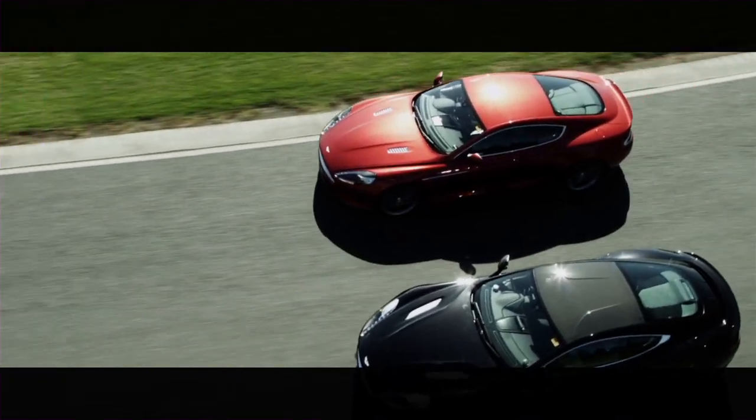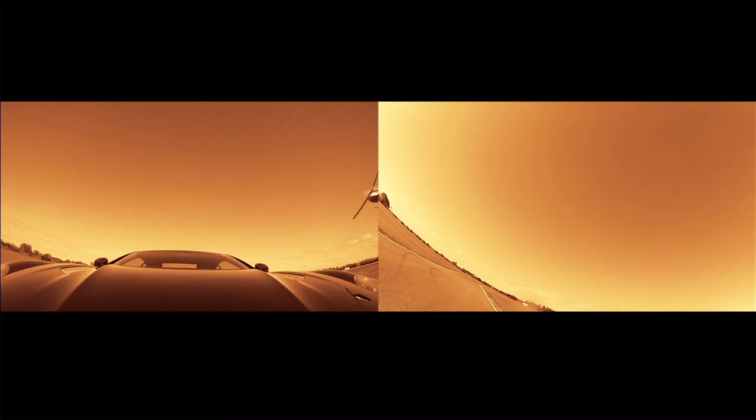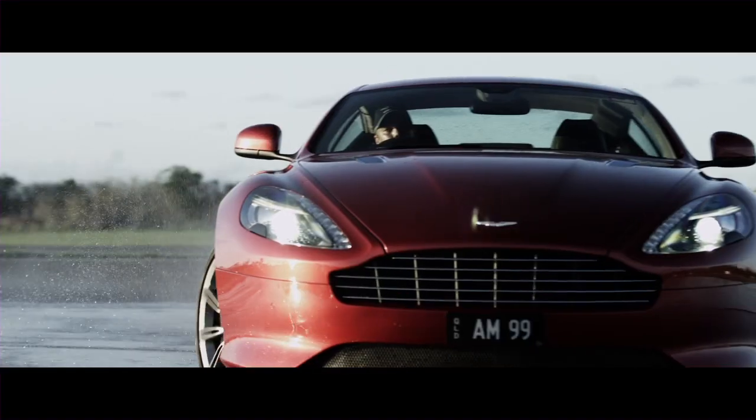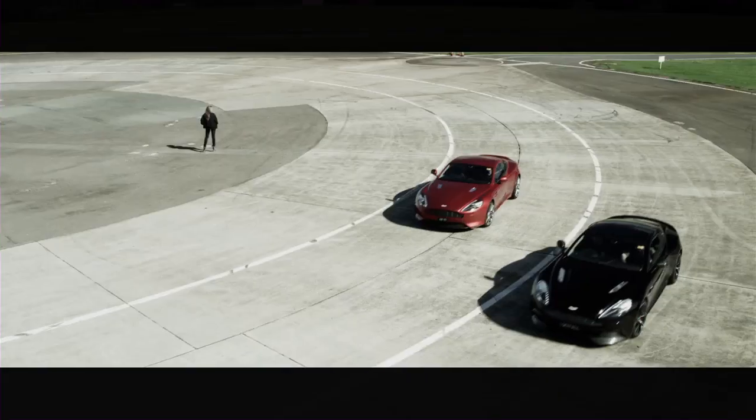Great aerodynamics on the car, a little bit of downforce, helping the back of the car down, maximum traction, all of those systems working together. Suspension settings on the car, absolutely fantastic. So this is supercar performance in our now most beautiful Super GT, the DB9. And really for me, the most beautiful GT Grand Tourer in the world.